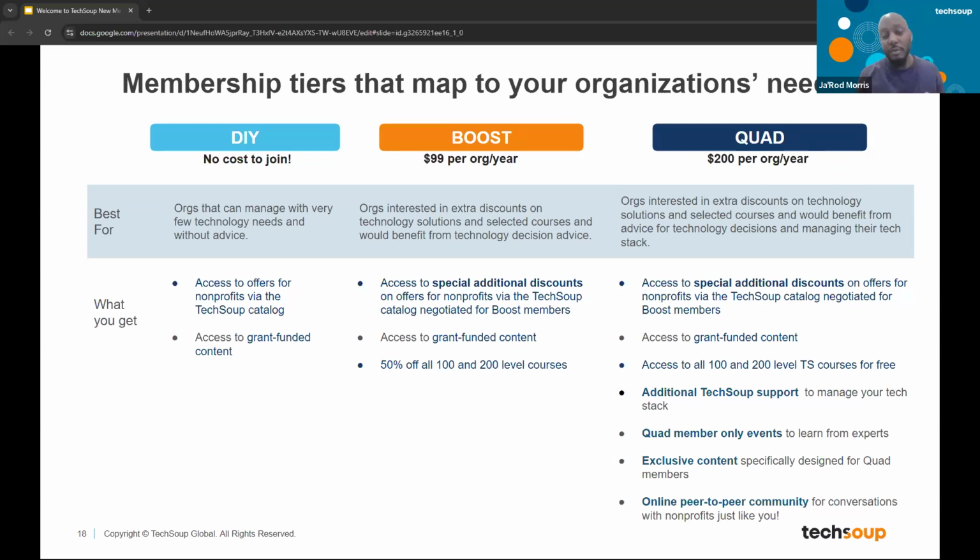The next level is Boost, which is, hey, we know that you enjoy coming to TechSoup because of the discounts we offer, but we also have a select group of products where you can get even more discounts on the products that we have available. And in addition to that, in our TechSoup courses catalog, you get 50% off of all 100 and 200 level courses. So although there are nominal fees associated with those, you get 50% off of those particular fees. But the biggest draw as it relates to Boost today is the additional discounts.